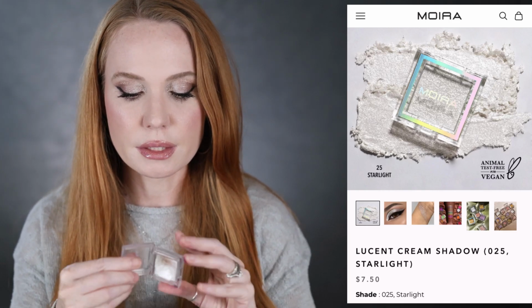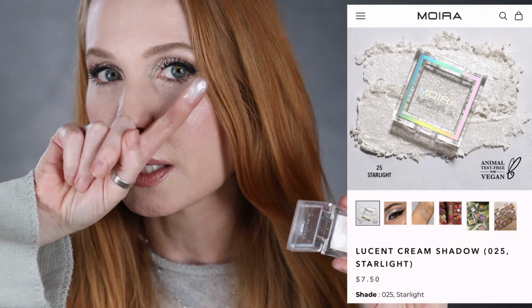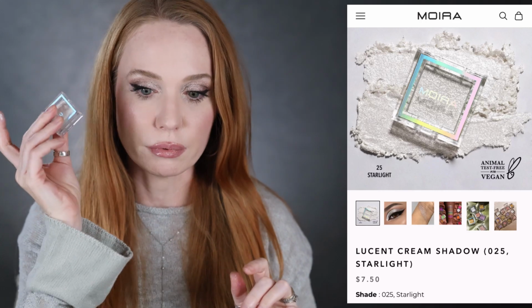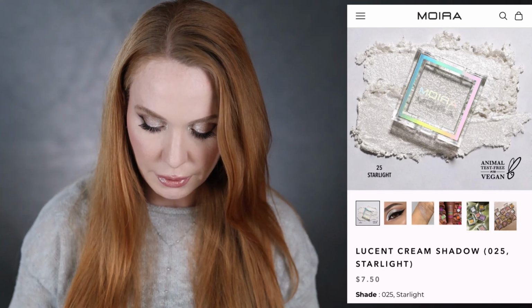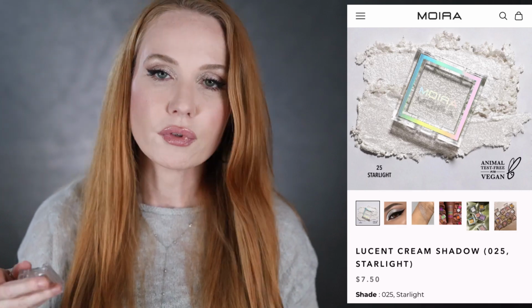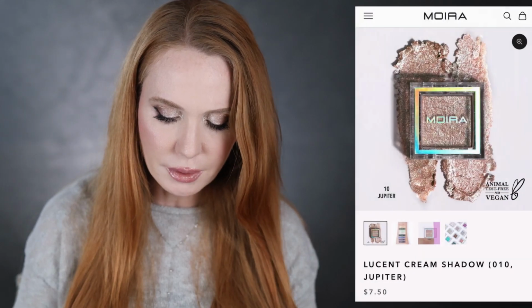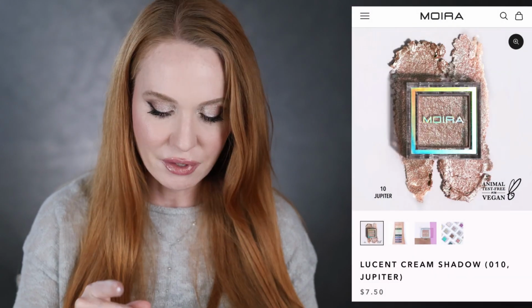So this is just a great, really, look at the intensity of that beautiful cream formula. And these are really cheap. I think they're $8 a piece. They'll last you for quite a while. I've got this very white one. I think it's called Starlight. This was probably my favorite one. I have two of these because I've gone through it.